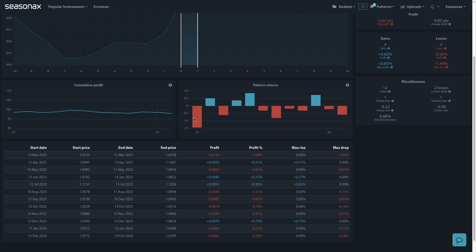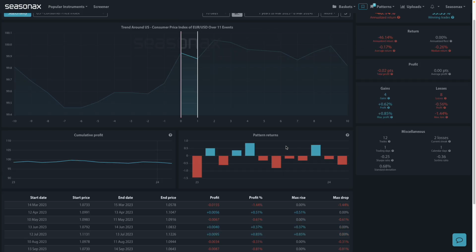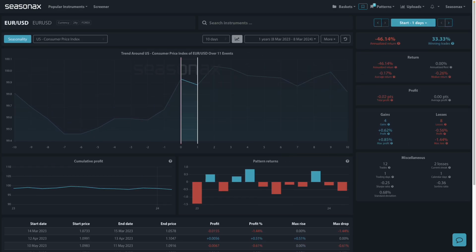But this great feature from Seasonax gives us an idea of what kind of moves we can expect. You can see with upside moves, 2023 of 1.44%, but then quite a few moves around 0.5% or just over 0.5%. So that's the sort of expectation we can have around the volatility, particularly on out of consensus prints.